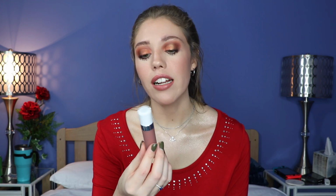I have a lip product here. This is from A Dose of Colors. I actually got this in a BoxyCharm a few months ago.